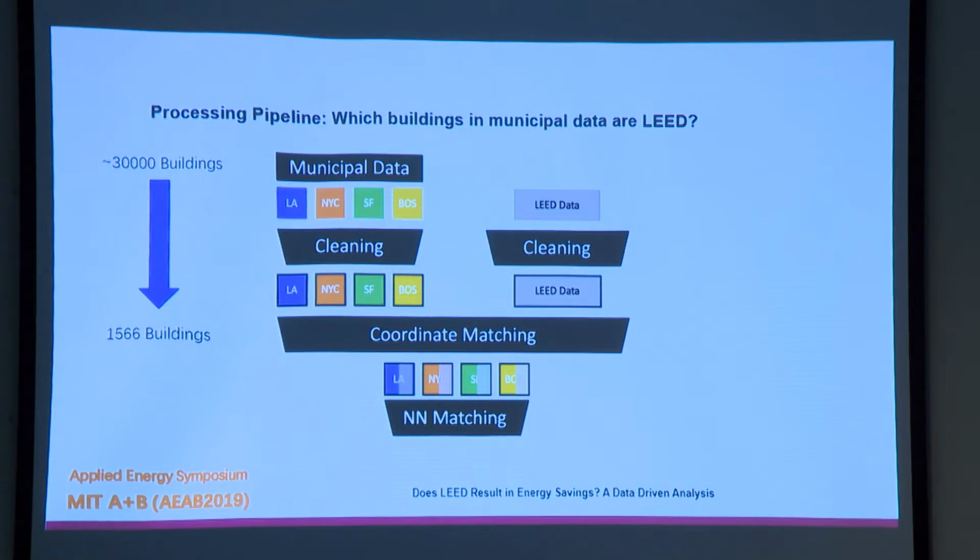To process our data, we first started with the raw data from the municipal database and the LEED data. We cleaned the data using some basic cleaning techniques to remove the erroneous data. Afterwards, in order to match the 2 databases, we converted the building addresses to latitudinal and longitudinal coordinates in Google Map API and matched the 2 databases.